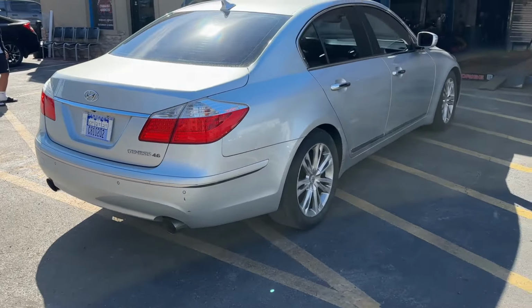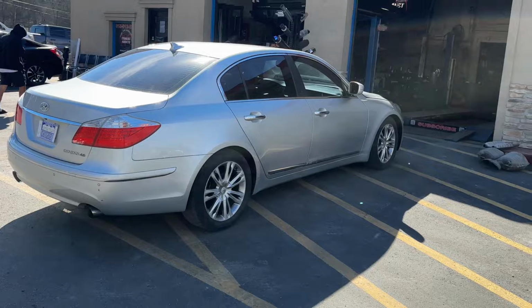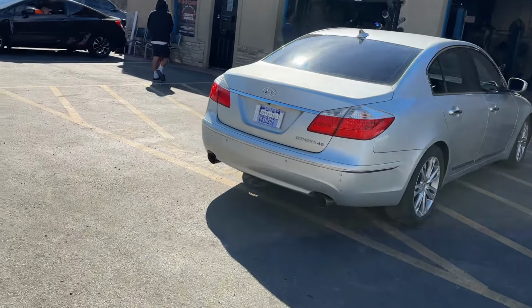Genesis 4.6 liter V8 sedan, naturally aspirated.